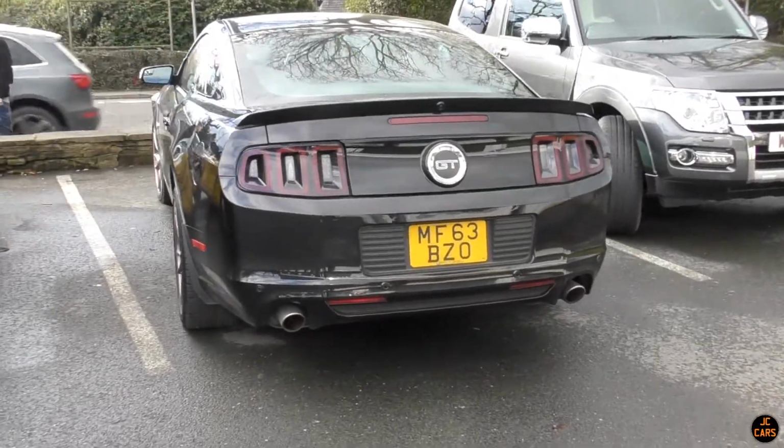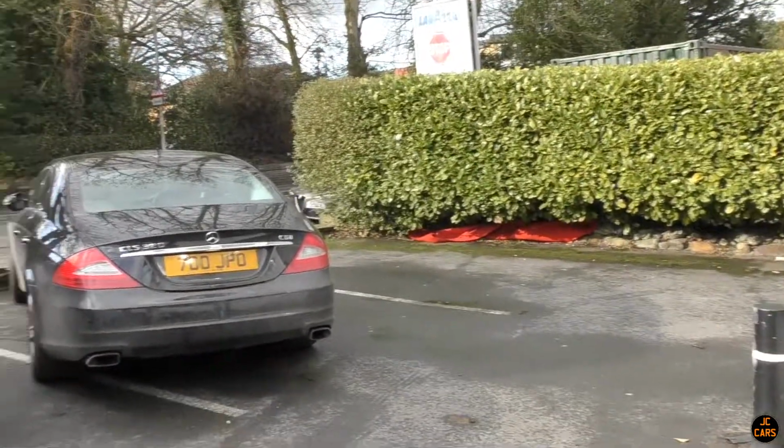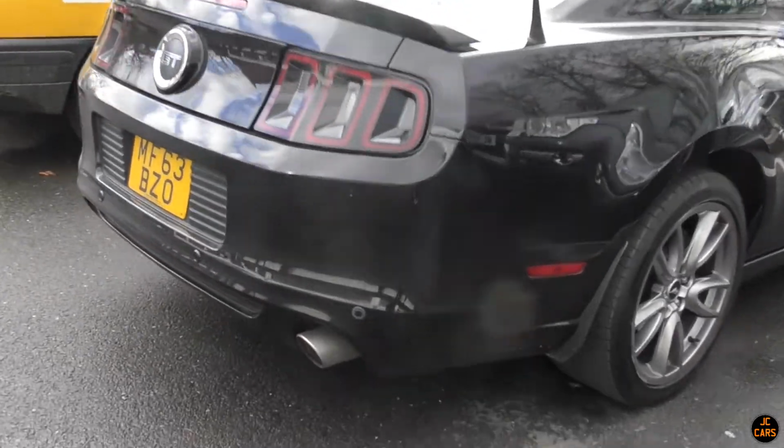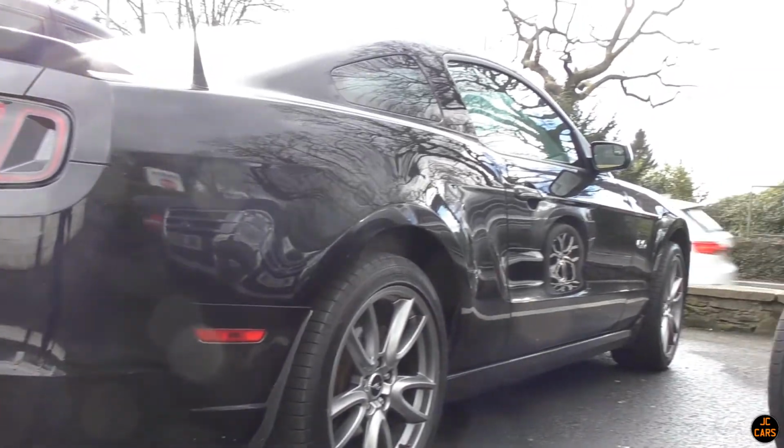So we've just got this really nice 2013 Mustang parked here. There was actually a TTRS parked there moments ago. We've just got that leaving. But yeah, this just looks really nice. I actually prefer this to the new ones. This looks really cool. And you don't see these very often at all.